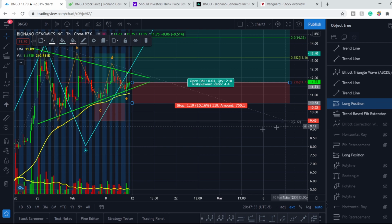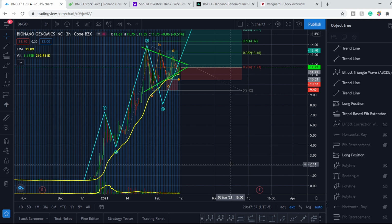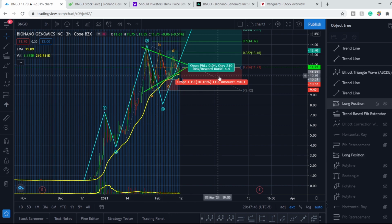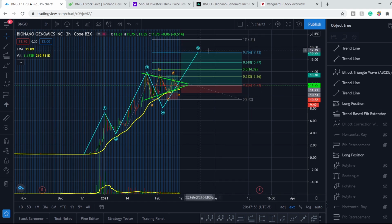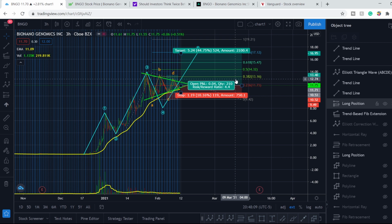And let me show you my target. So I took a Fibonacci extension tool, put the beginning of this tool at the beginning of wave 3, the second point at the top of wave 3, and the third point at the retracement, what we have for now. And the most probable zone for landing the end of the fifth wave is 0.786 of the third wave, so it's 78% of the third wave, and that's why it gives us an opportunity of around 45% with a risk to reward ratio of about 4.4 to 1 and a potential loss of 10%.